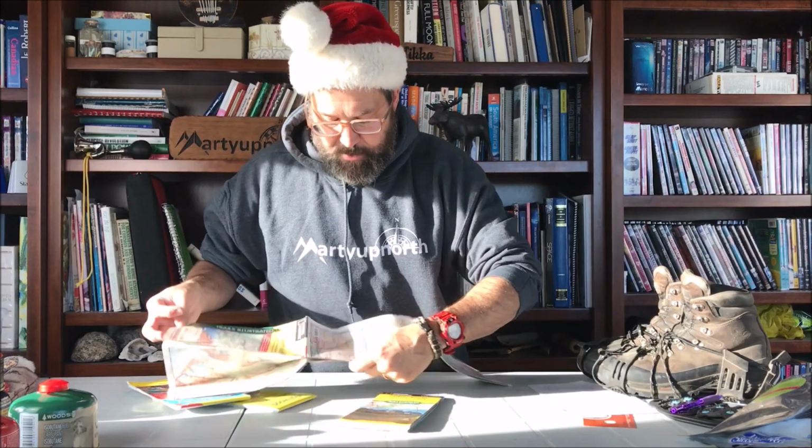So maps nowadays, if you're hiking in Canada, in the Canadian Rockies, there's two brands that are absolutely unbeatable. Gemtrek, this one brand, you can find them online, but you can also find them in bookstores and outdoor stores and things like that. Generally, they're $8 to $9 to $10 for a map. There's an index on the back. There's 13 maps.